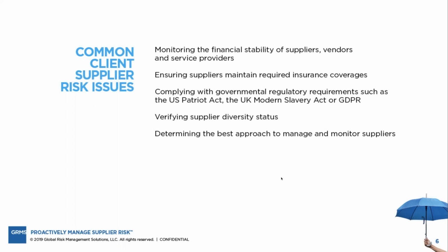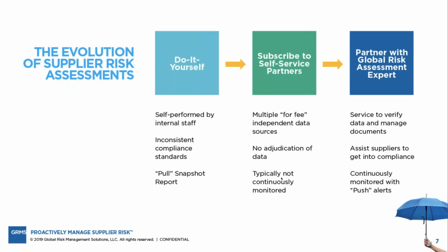So determining the best approach to manage and monitor suppliers are what we're going to be talking about today. So again, if you have any questions, type them in. I'm just trying to lay the foundation. So let's start with the supplier risk assessment kind of history, if you will. Over the last 20 years, we've identified 3 phases of supplier risk assessments, and your company will follow one of these 3.